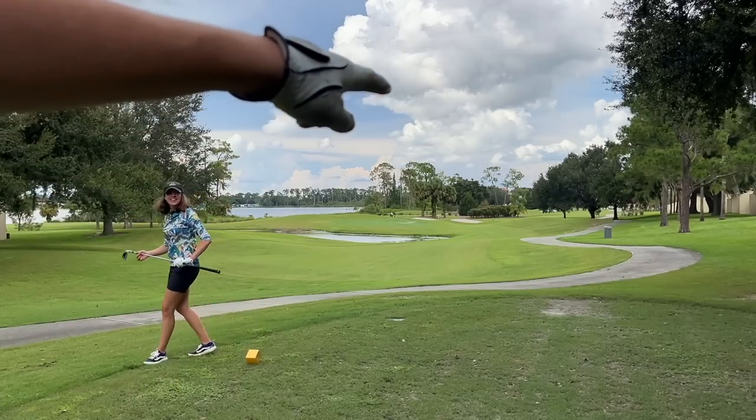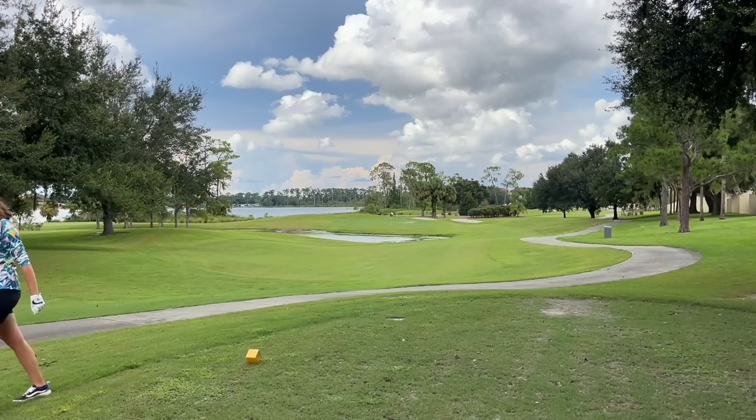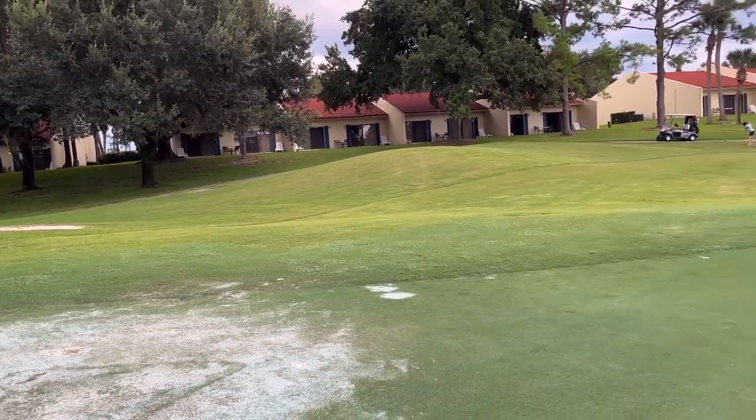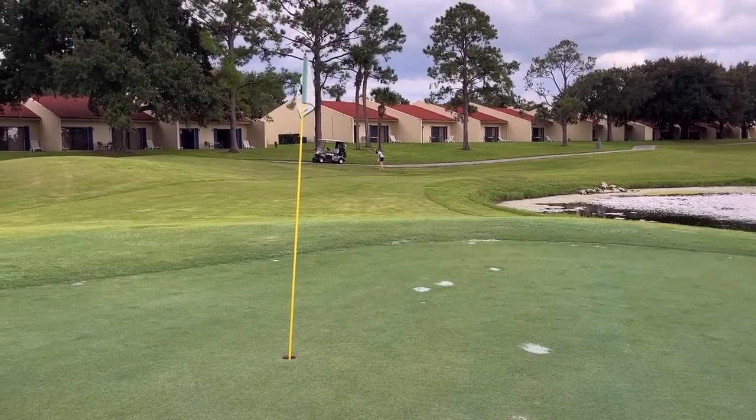Oh, look at that. It's getting closer. It's rolling down there. Oh, nice. There you go. Cart path for relief. You got a perfect angle now. Mine is a little bit further away than we thought. Ashley has taken a pretty generous relief from the cart path. Let's see what she can do.